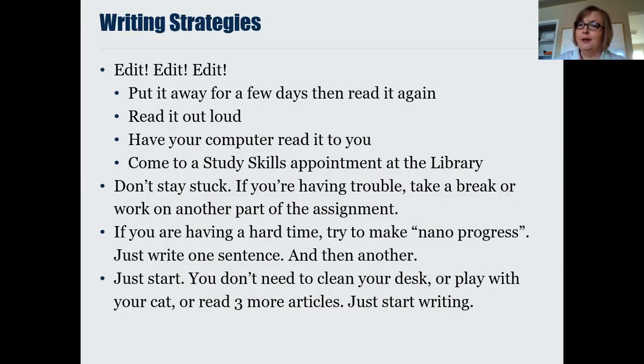If you're having a hard time, make some nano progress. If you're thinking, oh, I just can't do it, write one sentence. Maybe that's your goal, if there's an assignment that you've been avoiding because it's a really intimidating thing to do, write one sentence. And then you might find that you write that, have a little chuckle with yourself, and then say, you know what, that's not so bad. And then maybe you can write 3 or 4 more sentences. And that's just a way to get started. So make nano progress. If that's all you can do, put 5 words down, and then your assignment is started. Then you don't have to start. All you have to do is continue to develop.